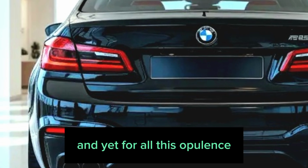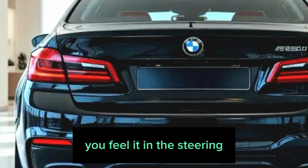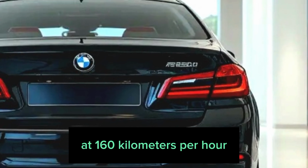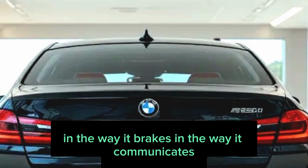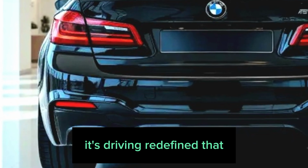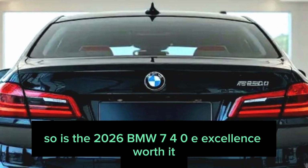And yet, for all this opulence, the 740Li is still very much a BMW. You feel it in the steering, in the way it handles a long curve at 160 kilometers per hour, in the way it brakes, in the way it communicates. It's not detached, it's just exceptionally composed. It's driving, redefined. So is the 2026 BMW 740Li.